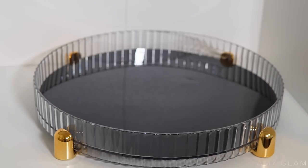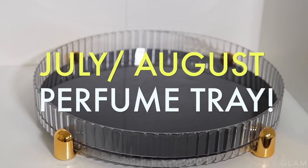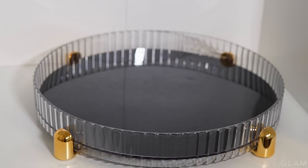So stay tuned because I do have a lot of content coming up, but we are going to start off with the perfume tray. And this is going to be the first perfume tray where it's actually going to cover 2 months. So it's going to be my July/August perfume tray because this is just what I'm working with at the moment. So I won't be able to switch it out for August, but that's totally fine. I did bring some summer fragrances, and you're going to be able to see what I actually packed with me for my move, and the rest of my fragrances should be here soon, within a month I would say.